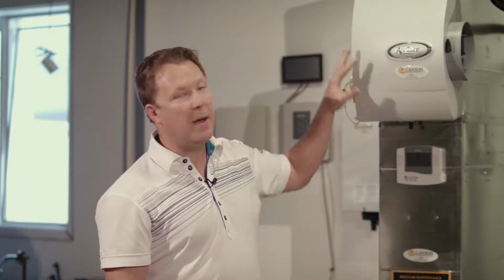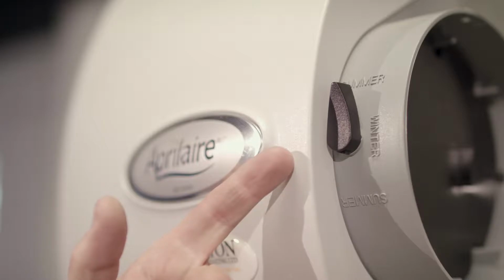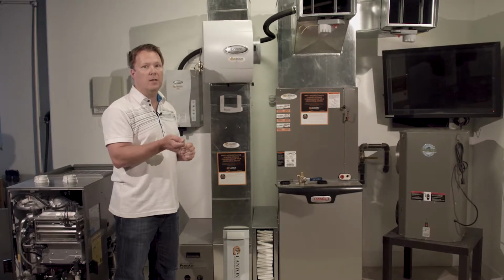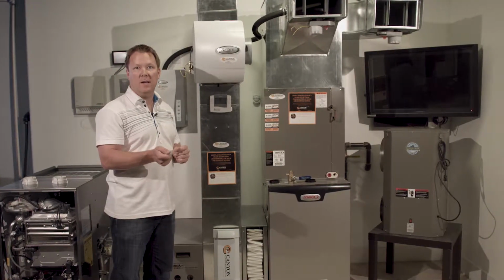Secondly, we've got humidifiers. Humidifiers have a yearly filter in them. As the water passes through, they can also get very calcified up. So it's very important that you change that pad every year. They also have this summer and winter switch. So a lot of people don't know that you actually turn your humidifier off during the summer months because there's a lot of humidity in warm air.